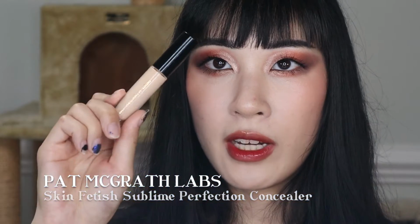They just stubbornly want to show through everything. So I've never found a liquid concealer that actually covers them. I put on a liquid concealer and then I look down and suddenly, oh man, I can see everything. It does not matter what it is. However, the first one is the Pat McGrath concealer.